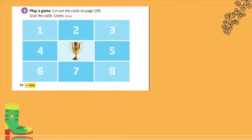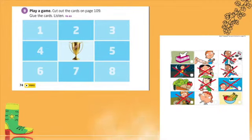This time, guys, we're going to play a game, okay? So, we have to cut the cards on page 109, okay? So, please go to page 109 and cut all of the cards, okay? In this time, guys, you're going to use scissors and glue, okay? But remember that you should be careful with the scissors. Be careful not to cut yourselves, okay? Now, when you're ready with the cards, we're going to continue, okay? You can stop the video now.